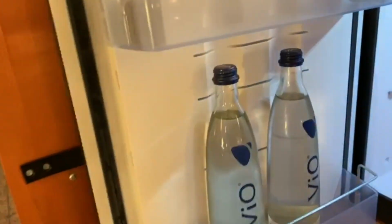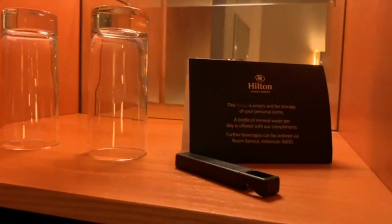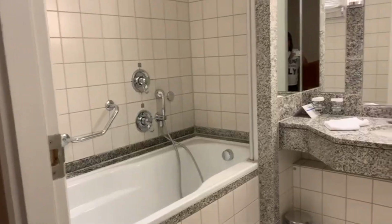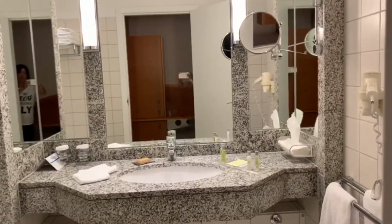Let's take a look at the mini fridge. It's empty, except for two complimentary waters. We have one free bottle of water per person per day. Further beverages can be ordered via room service.